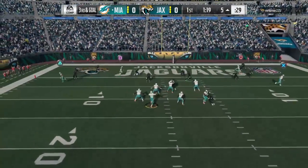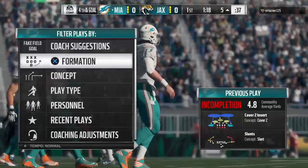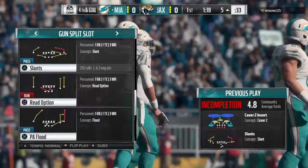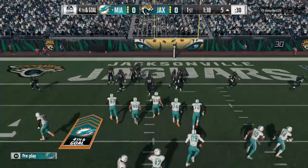A shotgun snap for Tannehill. And this is going to be incomplete. It's a great job by this secondary. When I watch them, they remind me of elite defenders on a basketball court, right? They want to contest each and every pass. Great contest on 3rd down to bring up 4th.